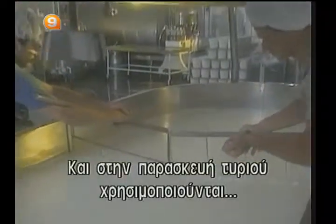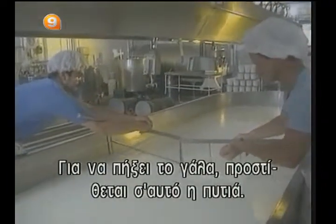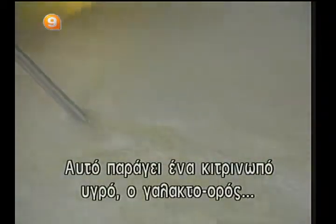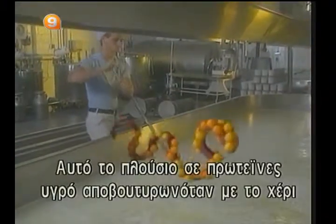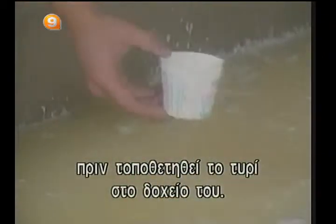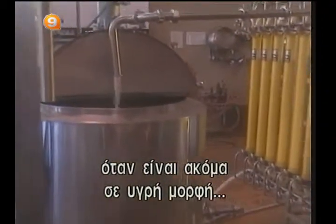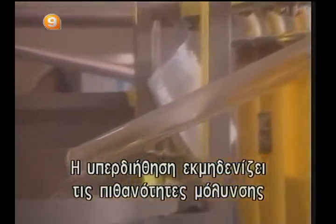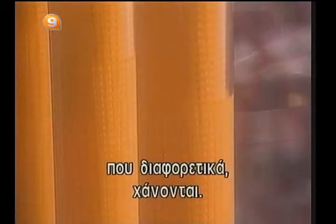Cheese making has also made the most of leading-edge technology. To make milk curdle, rennet is added to it. This produces a yellowish liquid, lactoserum, that forms on the surface of the solid matter. This protein-rich liquid used to be skimmed off by hand before the cheese was put in its mold. Today, that serum is removed when the milk is still in liquid form by a process called ultrafiltration. Ultrafiltration eliminates the chances of contamination and preserves almost all the proteins which would otherwise be lost.